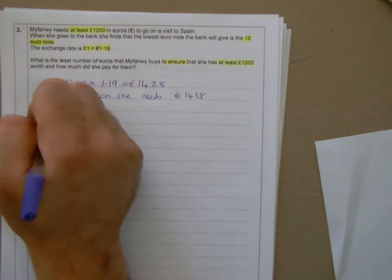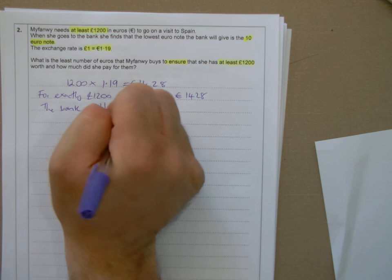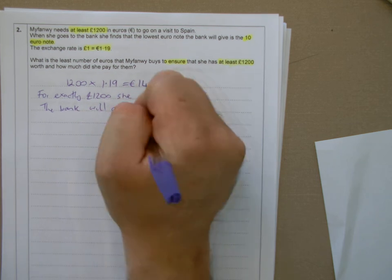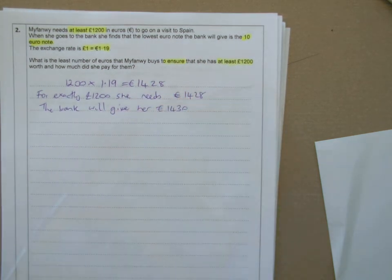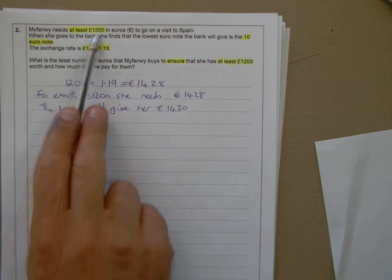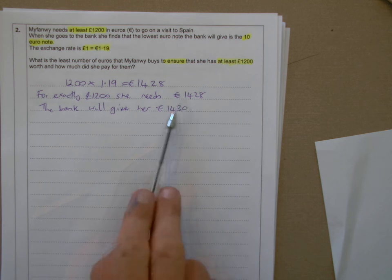So the bank will give her what they can give her, which will be 1,430 euros, okay? That's how much they'd be able to give her. That'll be multiples of 10. Now, of course, that's a little bit more than she needs, right? But to work out how much that will cost her, it's going to be around 1,200, but it's going to be a little bit more, isn't it? Because she's getting more euros.